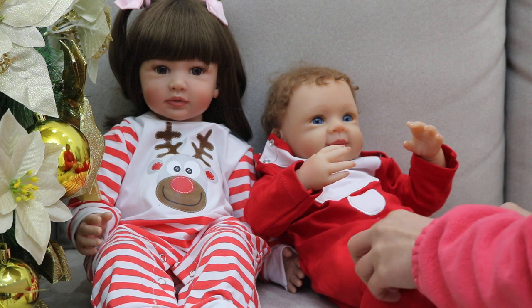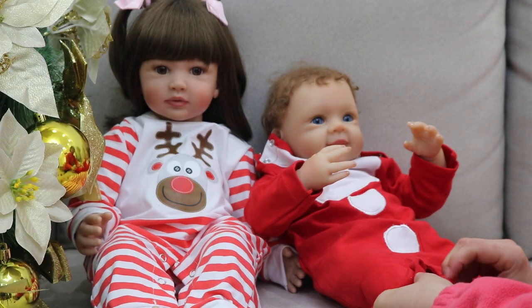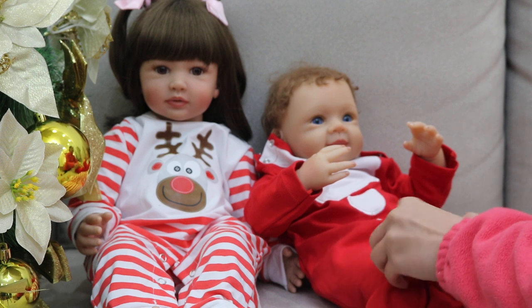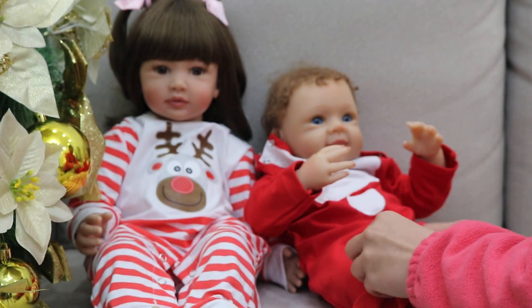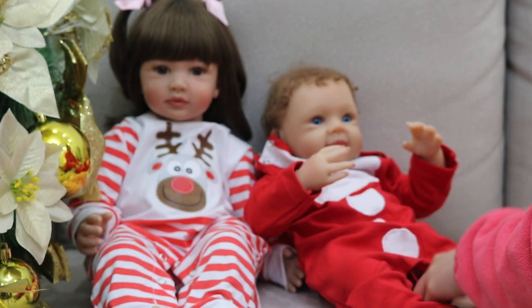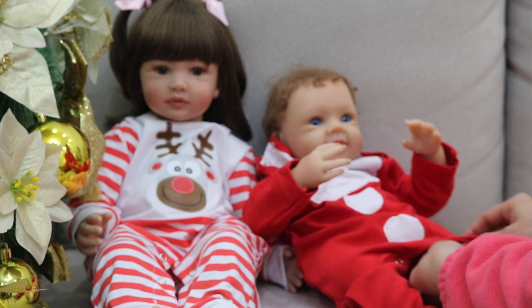So these two sets of clothes are all for 0 to 3 months baby clothes, and yeah. So just choose your size, 0 to 3 months will be fine.